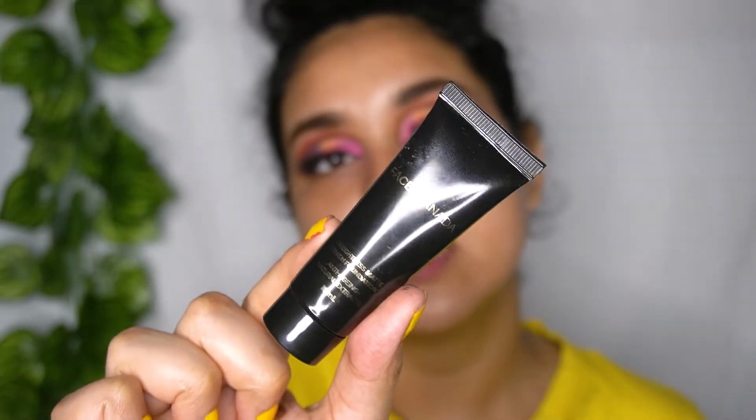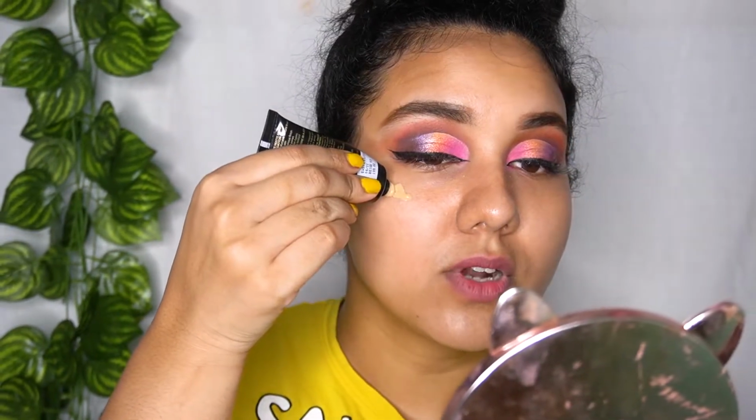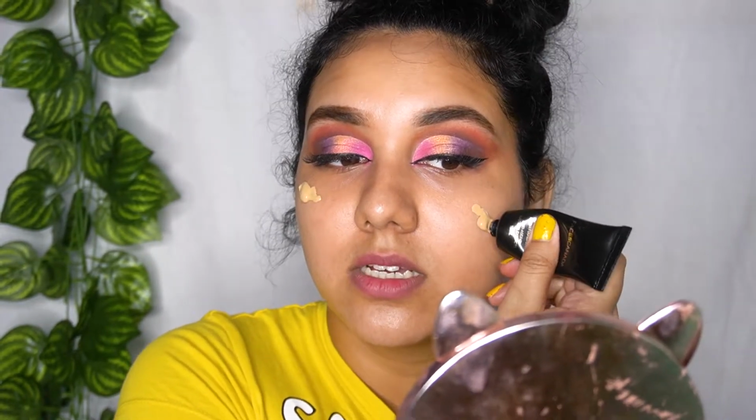Anyways, I am gonna do my face makeup, and for that I have a new foundation. This one is the Faces Canada Weightless Matte Foundation. I also have the weightless foundation, but this one is the matte one. So I really want to try this out. Okay, this looks really light for my skin. To be very honest, the shade range sucks.